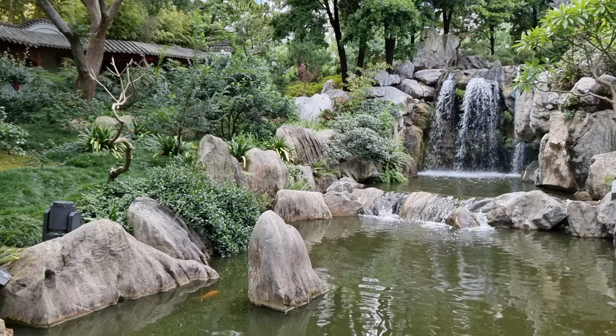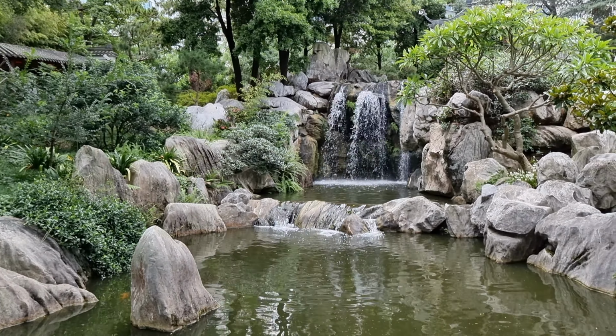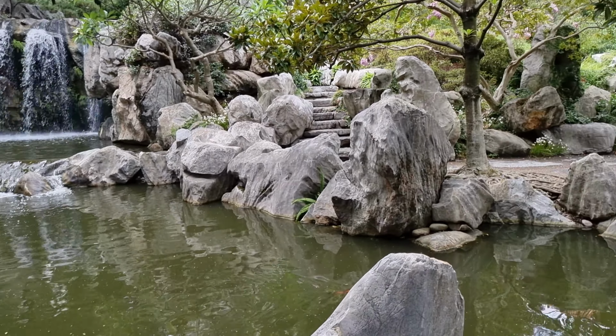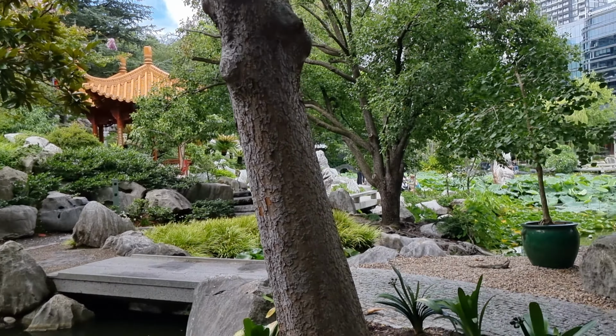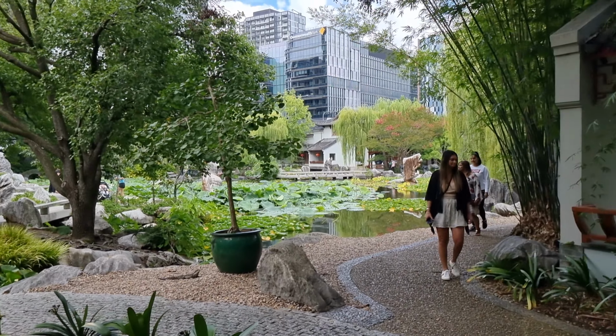Designed by the Guangzhou Landscape Bureau, the garden was laid out according to the ancient Chinese philosophy of Taoism and its principle of yin and yang.